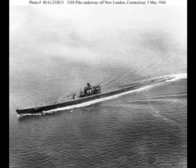I haven't covered it, but since we're now getting into the subs that would see frontline service, I'll add submerged endurance. These subs could stay submerged for 12 hours at 5 knots or 36 hours at 2 knots. Test diving depth was still 250 feet.